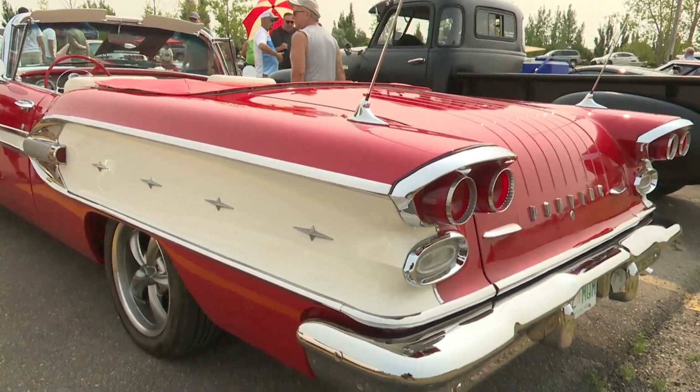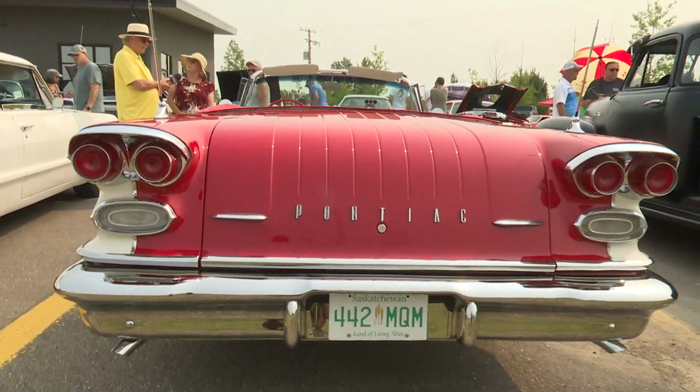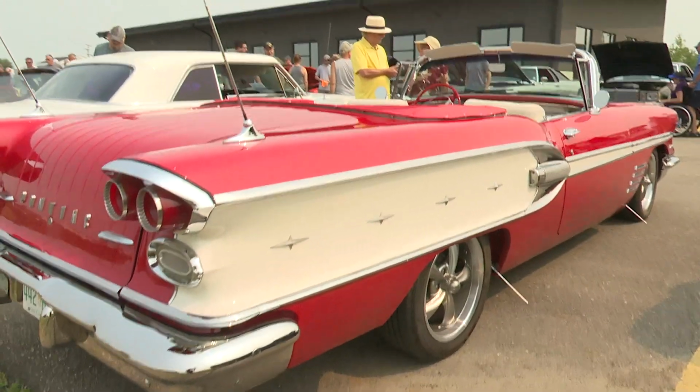This belongs to myself and my husband, Harvey. Where did you find your car? Oh, we bought it 40, 50 years ago, somewhere up north. I can't even remember where. Really? You've had it that long? We have, but we have only started fixing it up in the last 5 or 7 years.